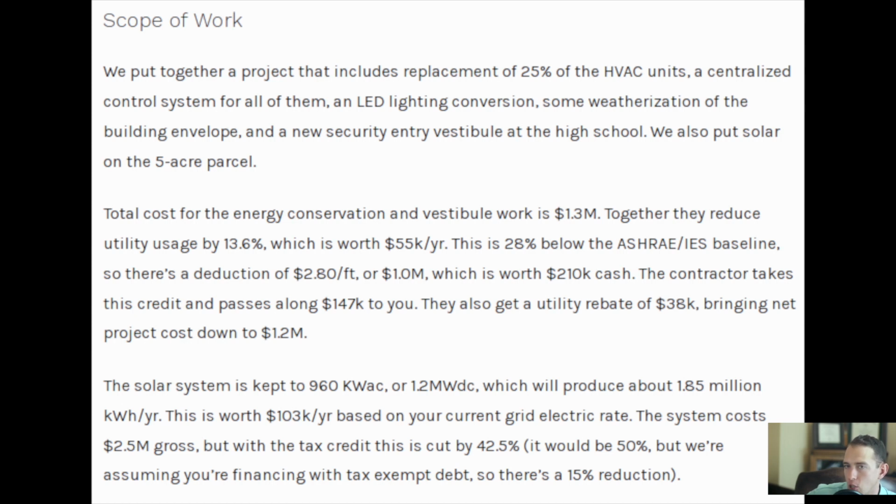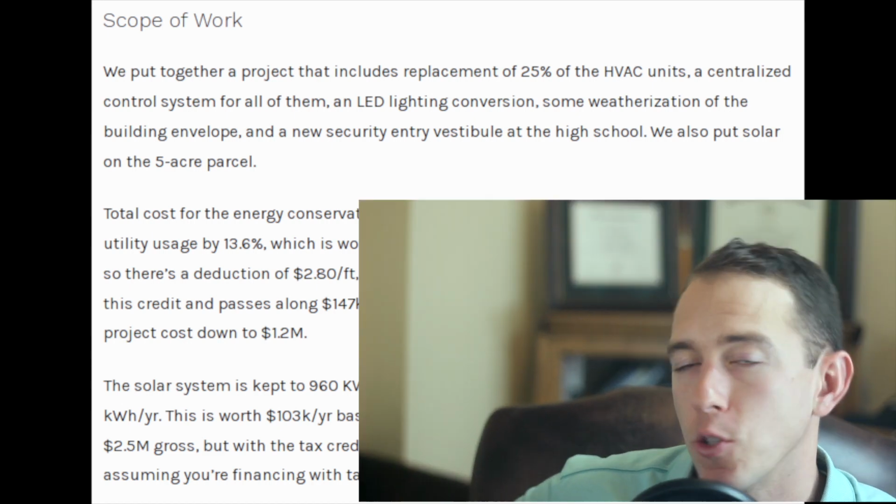Now remember, that's a deduction, not a credit, so that's going to be worth about $210,000 if we are at a 21% tax rate. The contractor is going to realize that because the school can't take it directly. They're going to pass along $150,000 of the $210,000 back to the district. We also get a utility rebate of about $38,000, so we get our net cost down by close to $200,000.